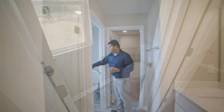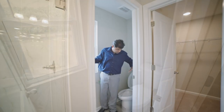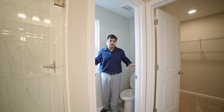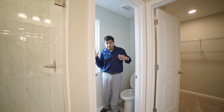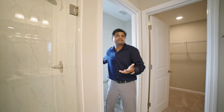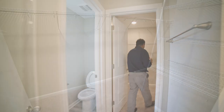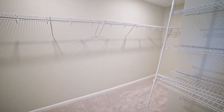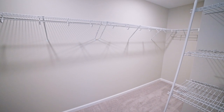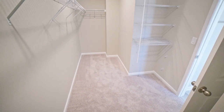And then you have the water closet area right there. It's a little tight for me, but it's okay. For me personally speaking, I find this to be a little tight, but that's a matter of personal choice, like I said. But overall, I love the flow of the house. And then voila. This is your master closet. Look at the space, really nice. It's not huge, but it's very comfortable.